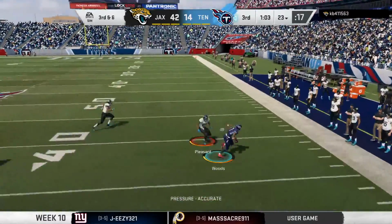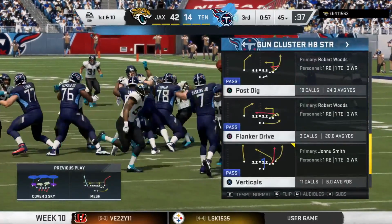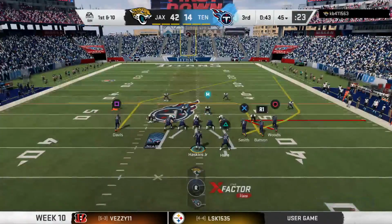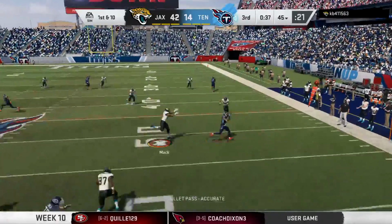Here's Haskins. They got him in. It's Woods. And they'll get it all the way up about 5 yards shy of midfield. A well-executed 22-yard gain. Haskins now perfect since the second half started. 7 of 7. It's 1st and 10.